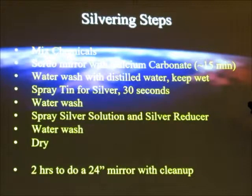The next one is silver does not stick to most substances. Silver does not like glass, will not stick to glass. So you got to find something that silver will stick to. And it turns out that tin sticks to glass and silver sticks to tin. So there's a tin solution that you put on for 30 seconds, just deposits a few molecules, and you wash it off right away. And keep it wet again. And then you spray on the silver solution and silver reducer together. And it's amazing. It's just like magic the way the silver just appears on the surface.